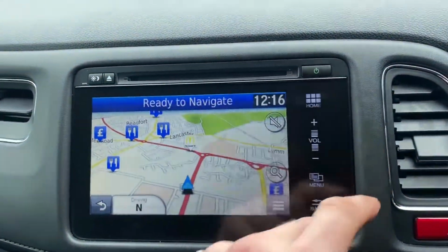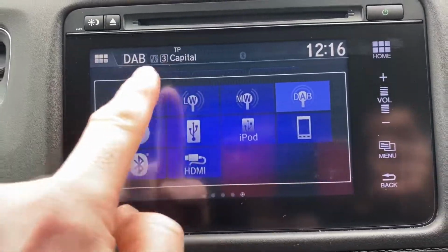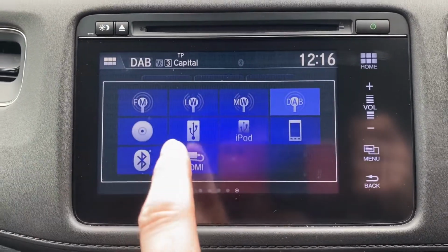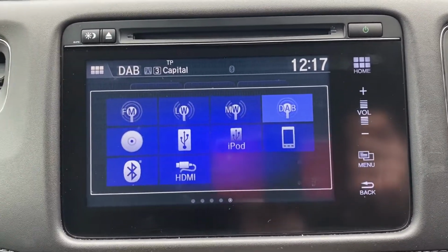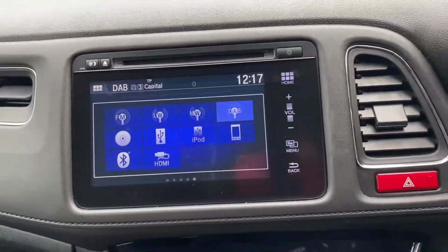Then you've also got multiple ways of connecting your audio up. So if you just hit the top corner there where it's showing you what's currently on, so it's currently DAB radio, you can see it there. Then it shows you you've got FM, long wave, medium wave, CD, USB input, iPod, which will also use the USB. You've got phone, so that'll be either Android Auto, Apple CarPlay, Bluetooth, and HDMI. So I'll show you where you can connect all those up in a moment.